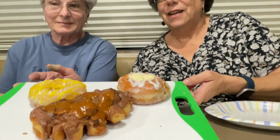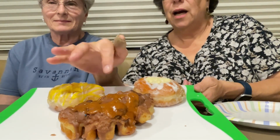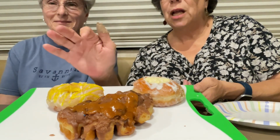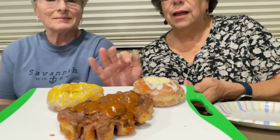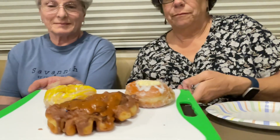We went to a place today in Natchez, Mississippi called the Donut Shop, and here are the donuts that we are going to be tasting tonight. So they look pretty good. We've got a lemon. I don't know what this is. It has caramel on it and chocolate, I think. And then this is a Bavarian cream donut.